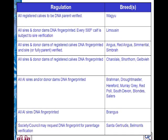So in this case, I guess we look at Limousin. The first thing is that before any calf can be registered, the sire needs to have DNA information recorded, so it needs a DNA fingerprint. Likewise, for embryo calves, we require the donor dams to have a DNA fingerprint. And then they go through the Limousin Society and we'll randomly sire verify every 500th natural calf which is recorded, and I think every AI and ET calf next to that. So they're doing some random verification as well as collecting DNA information.